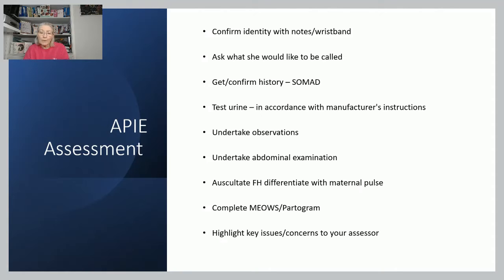You then need to document all your observations on the MEOWS chart and be very careful that you document them correctly. The test centres should provide you with example documentation that they will be using. So you make sure that you complete the documentation in accordance with your test centre's guidance. Make sure you have put the date and time on your MEOWS chart. Make sure that the client's details are on the chart. Make sure you have signed the chart. Make a note to yourself of any things that you're concerned about.